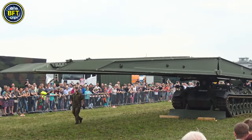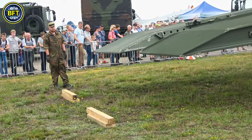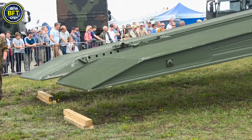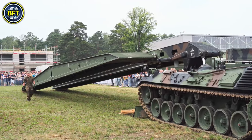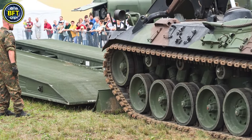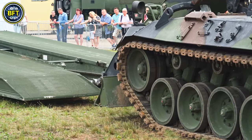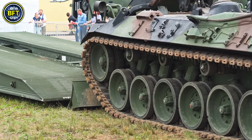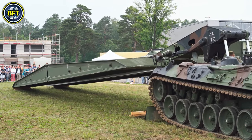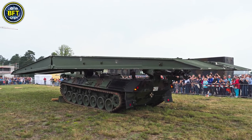The bridge is launched using a free cantilever method and can handle vehicles weighing up to 66 tons. During transport, the bridge is split into two parts, which are stored on the vehicle's main boom and rear boom. The deployment process, which takes between 2 to 8 minutes depending on terrain, involves lifting and positioning the bridge using hydraulic controls. Modern Biber units are equipped with an electro-hydraulic control system that simplifies the operation and provides real-time status updates. This system enhances the vehicle's efficiency and ensures that bridge laying and retrieval can be performed while maintaining armor protection.